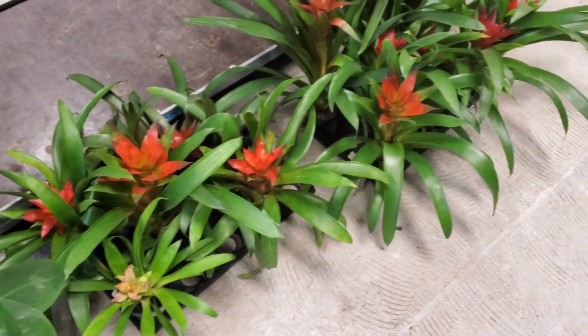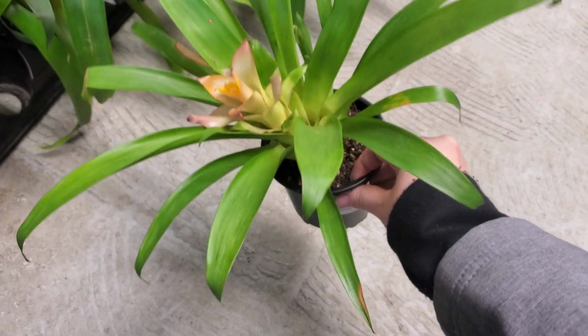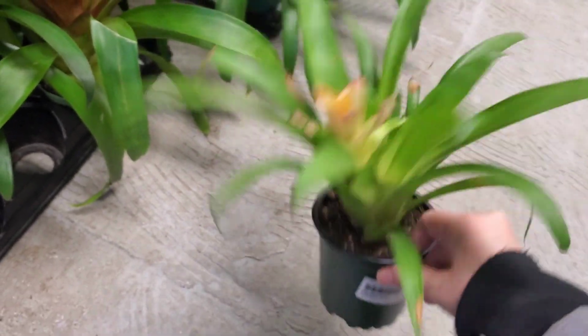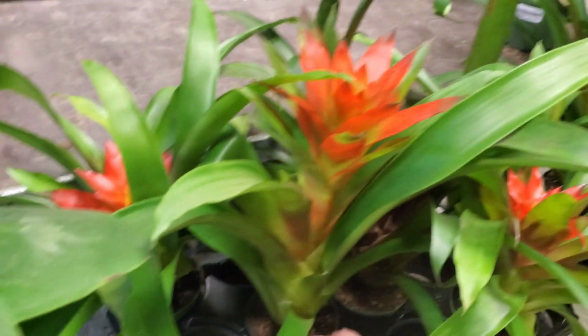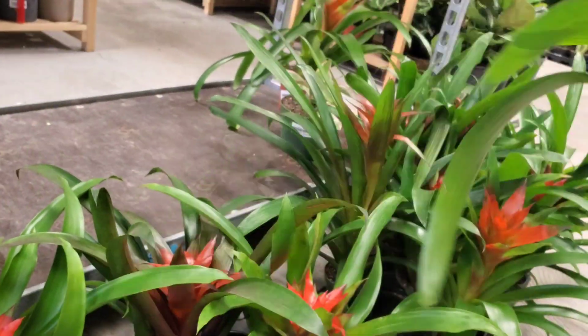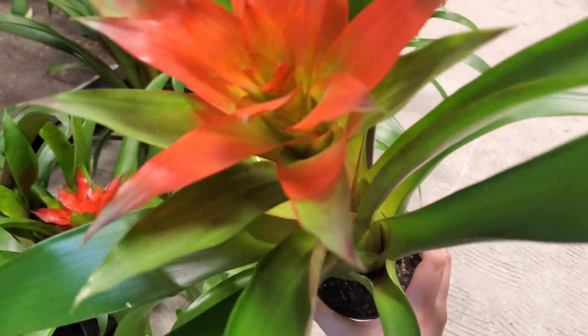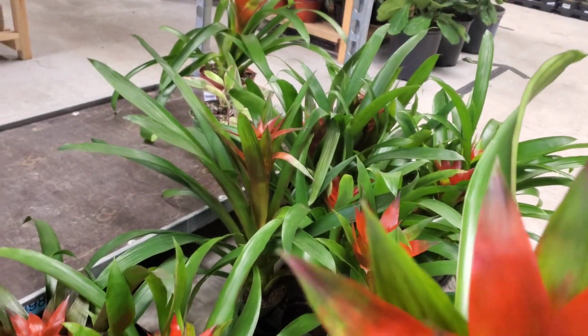I'm really starting to think that bromeliads are really cute, so I might get one. I've always kind of gravitated towards them, but I've kind of stayed away from them. I'm not sure why. But for $15, how pretty is that? So I think I might pick one of these up. Ooh, I kind of like that really dark red one.